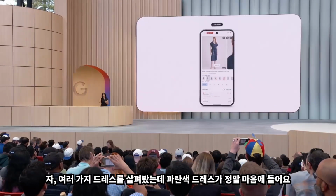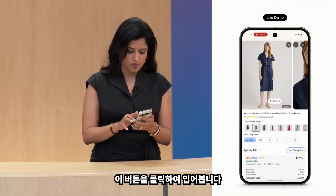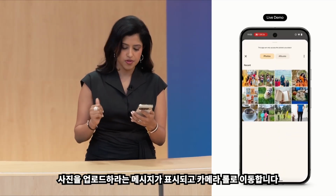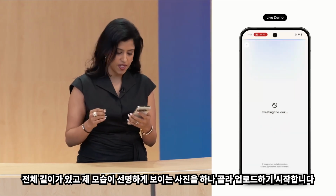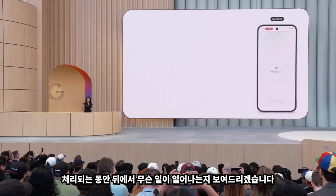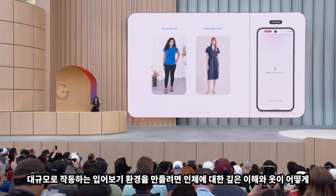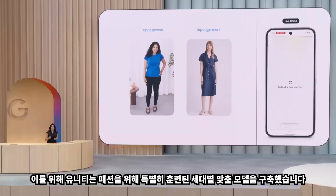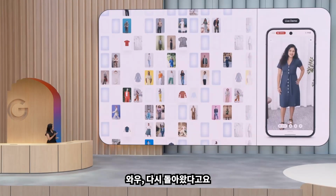Okay, so I looked at many dresses, and I really like this blue one. I click on this button to try it on. It asks me to upload a picture, which takes me to my camera roll. I have many pictures here. I'm going to pick one that is full length and a clear view of me, and off it goes. While it's processing, I'll show you what's happening behind the scenes. To create a try-on experience that works at scale, we need a deep understanding of the human body and how clothing looks on it. To do this, we built a custom image generation model specifically trained for fashion. Wow, and it's back.